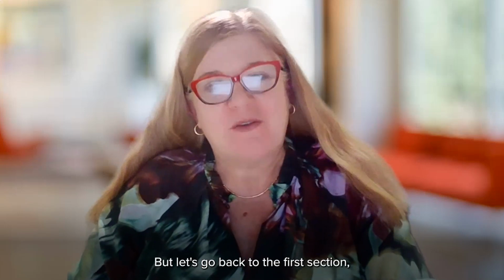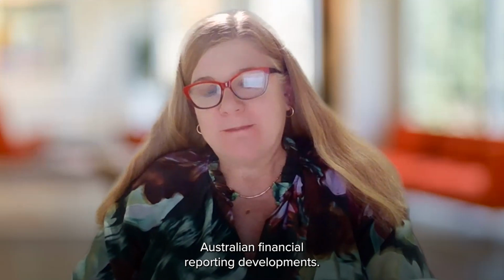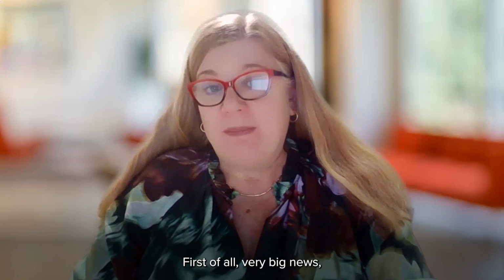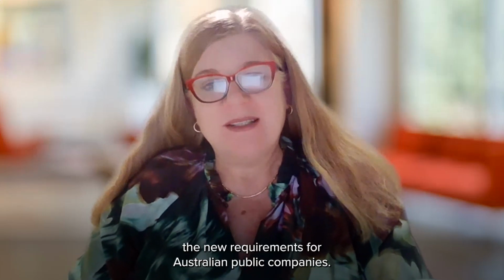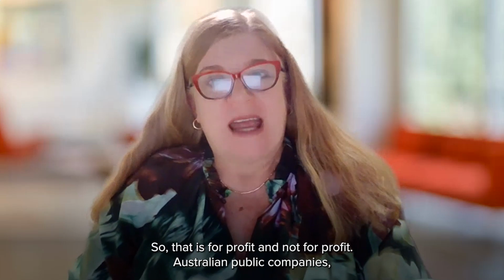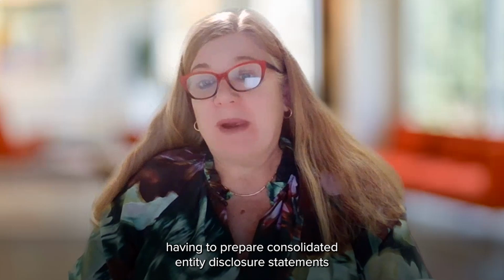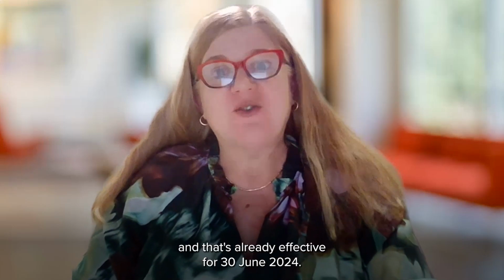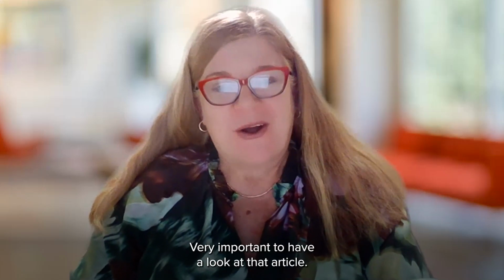But let's go back to the first section, Australian financial reporting developments. Here we look at three things. First of all, very big news, the new requirements for Australian public companies. So that is for-profit and not-for-profit Australian public companies having to prepare consolidated entity disclosure statements. And that's already effective for 30 June 2024. Very important to have a look at that article.